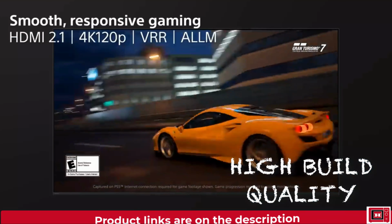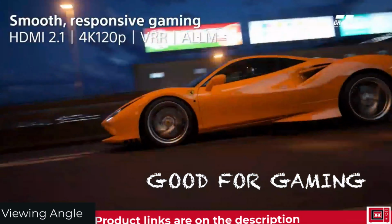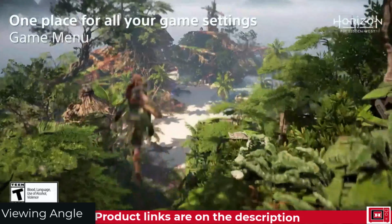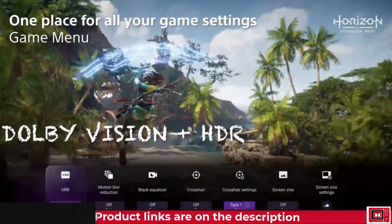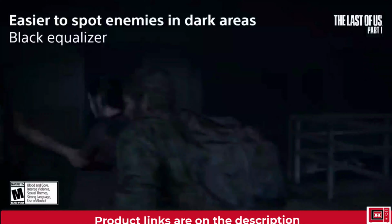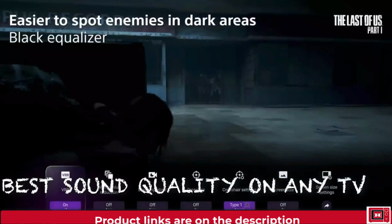When it comes to gaming, it does 4K at 120Hz and it's one of the best TVs you can use with a PS5. It supports both Dolby Vision and HDR, eARC audio pass-through, and stands out as the TV with the best sound quality you can find across all brands.